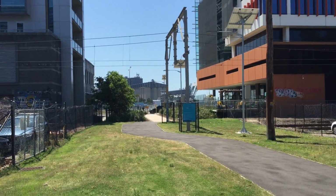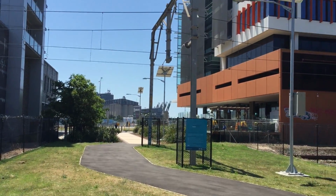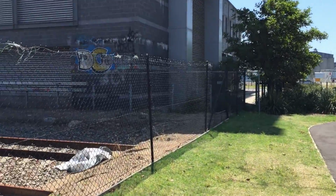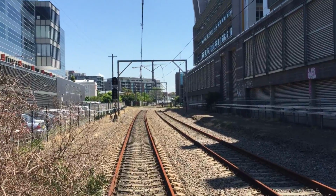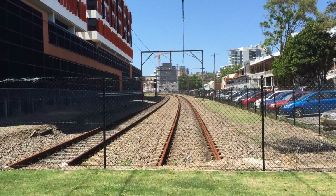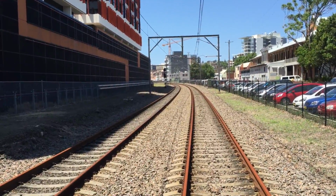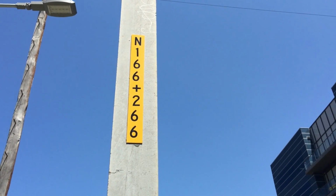There's another grass and tar patch over the rail line, still between Civic and Wickham Stations. Another stanchion here, and there is overhead wiring above us. It's facing towards Wickham, and obviously this is facing towards Civic and Newcastle. I'm aware that the tracks are not cut under here. There's just some tarp over them or some kind of material, then dirt and grass. The stanchion in this area is saying that we are 166.266 kilometres away from Central.